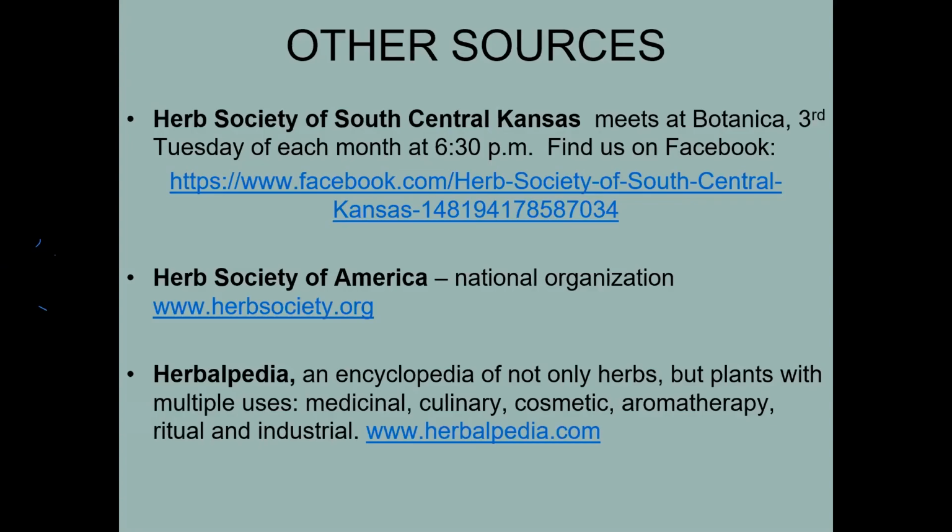And then we also have a local chapter here that is called Herb Society of South Central Kansas. Normally, in the before times, we would meet at Botanica the third Tuesday of each month. We do a meet and greet from 6:30 to 7. And then at 7 o'clock, we would do a program. Right now, we're doing those all by Zoom. So if somebody is interested, I can get you the newsletter. We can have you join in on our Zooms.